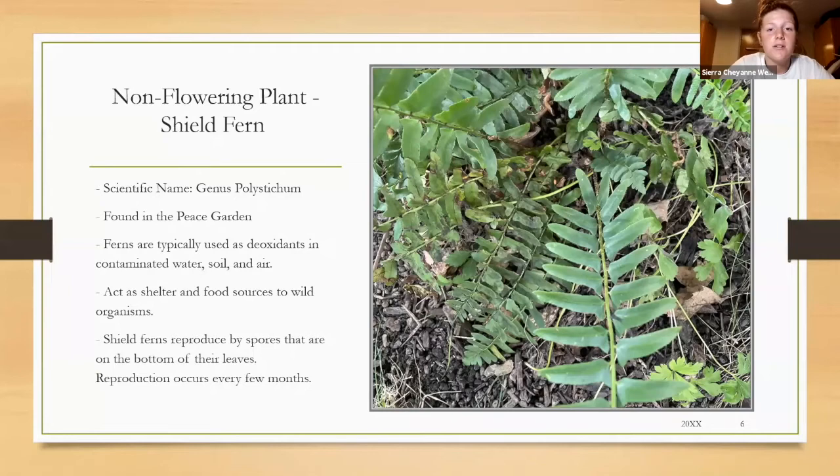They act as shelter and food sources in the wild, so shelter for animals like squirrels or birds or other organisms. Shield ferns reproduce by spores that are found underneath their leaves, and that's how they reproduce, and they reproduce about every few months.